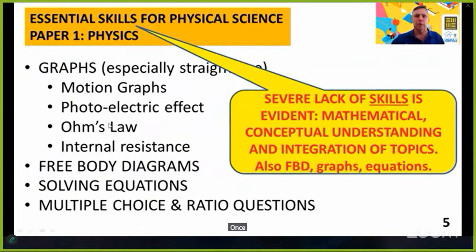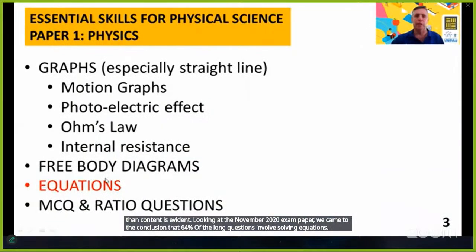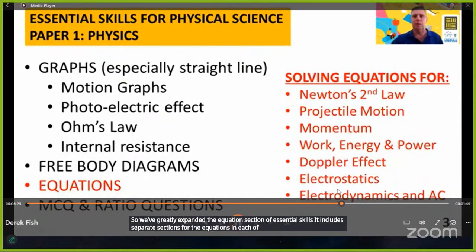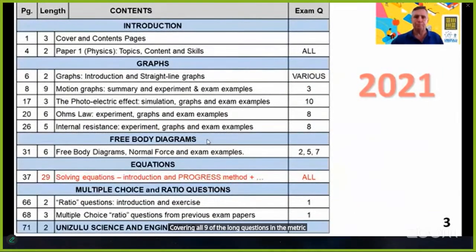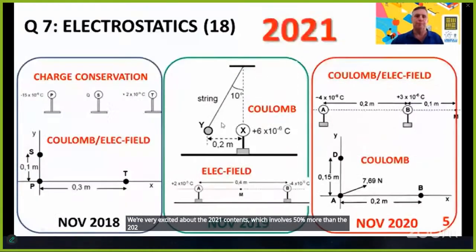Once again, a comment from the examiner is that a severe lack of skills rather than content is evident. Looking at the November 2020 exam paper, we came to the conclusion that 64% of the long questions involve solving equations. So we've greatly expanded the equation section of essential skills to include separate sections for the equations in each of these different subject areas, covering all 9 of the long questions in the matric physics exam. We're very excited about the 2021 contents, which involves 50% more than the 2020.